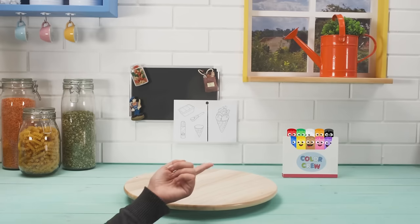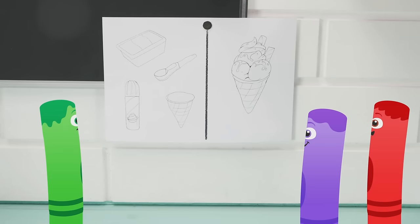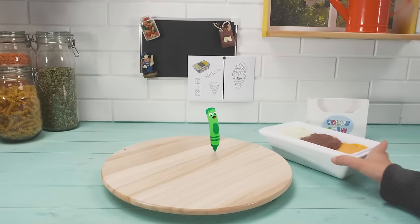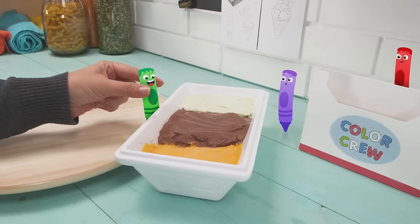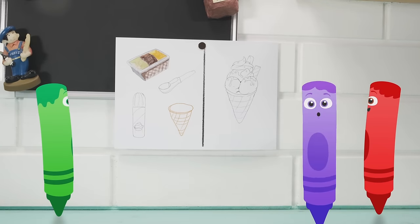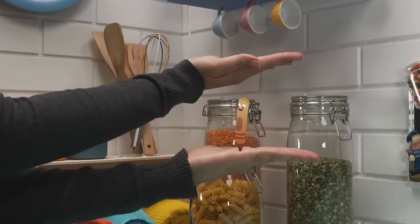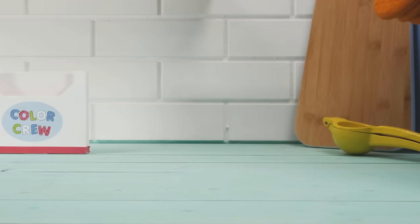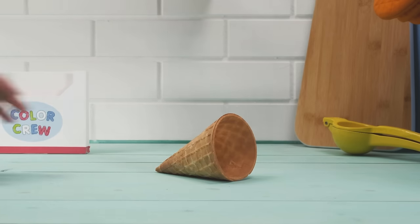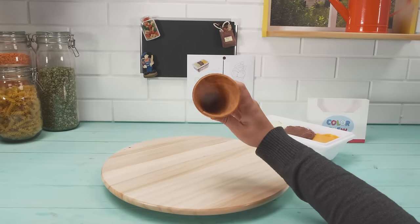Hi, Color Crew. Come on out and play. Ice cream. Ice cream box. Yummy. Just a minute. Not quite yet. Now it's your turn. Let's draw a cone. Come out. I'll help you. Cone. That's great. Okay. So here's the cone.